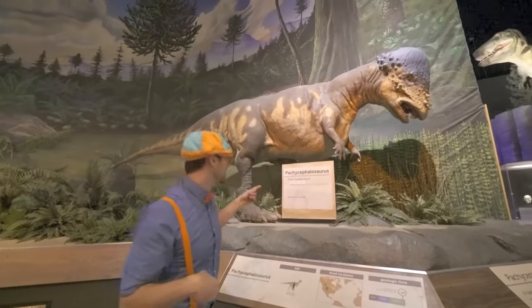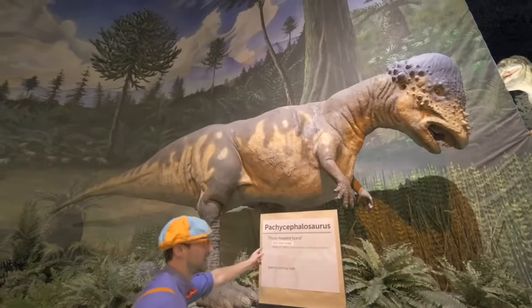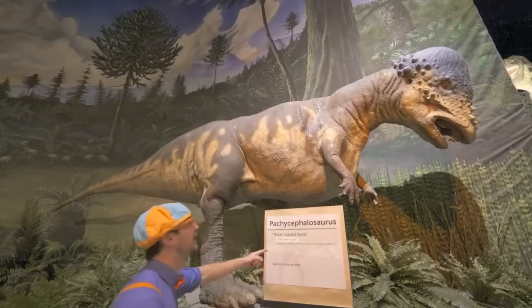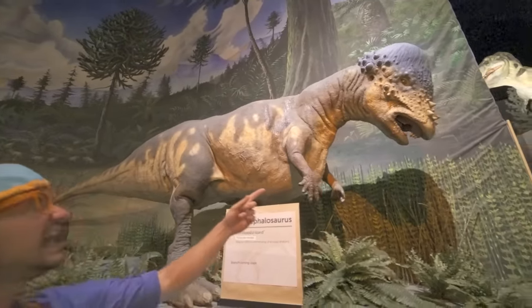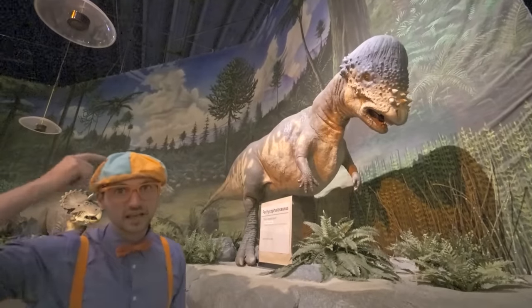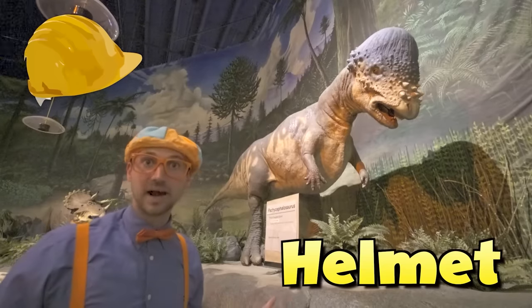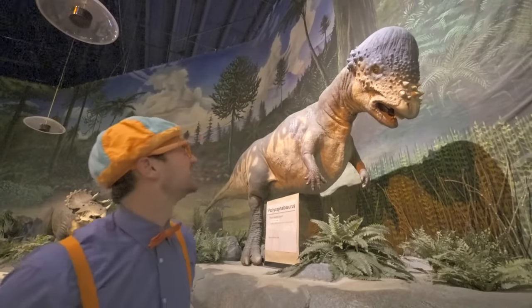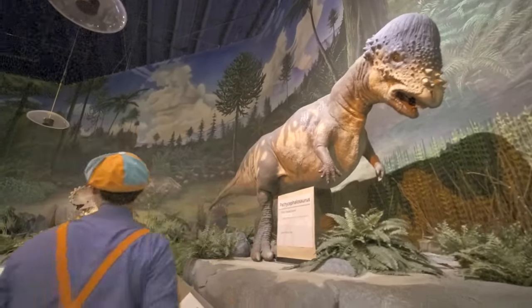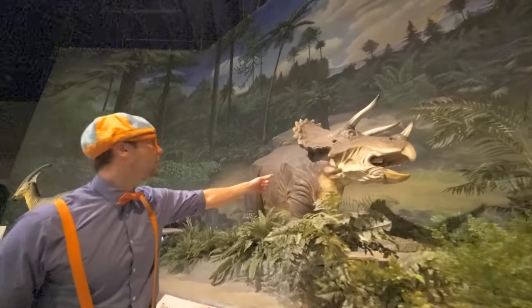Whoa, another dinosaur! Whoa, this dinosaur, that's its name right there. It's really big. Hey, look at its head. See, it kind of looks like it's wearing a helmet, just like when you and I ride bicycles, we wear helmets. Cool. Ooh, here's some more dinosaurs. Whoa, look at that one.